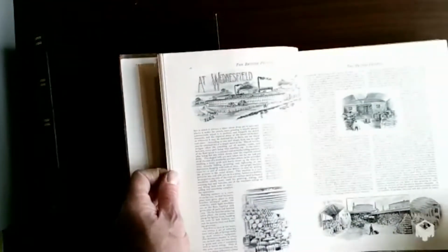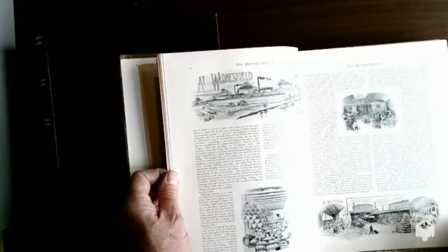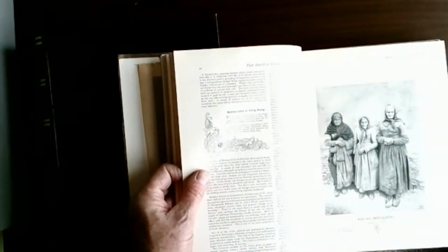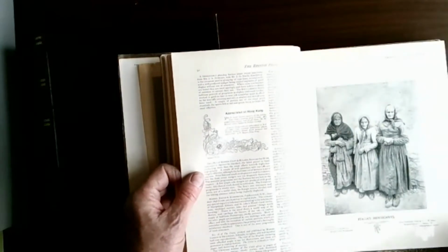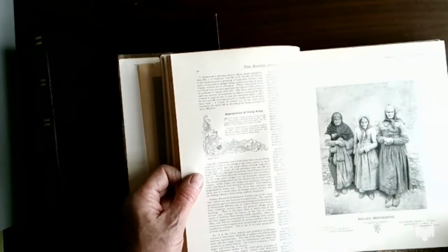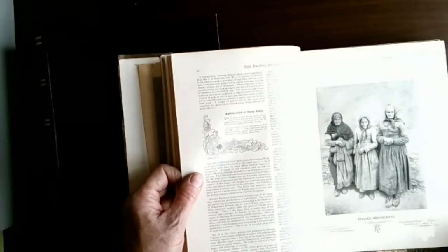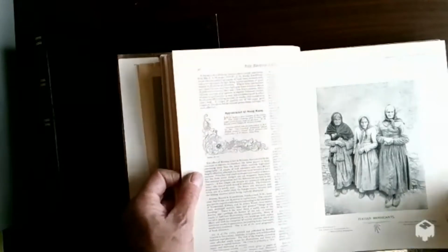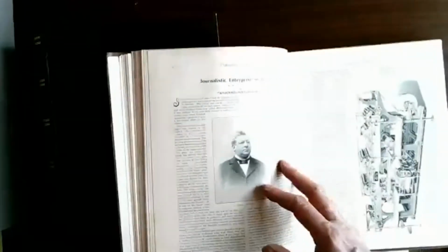Again, a lot of information, letters to the editor, what's happening in Wednesfield, wherever that would happen to be. But anyway, they also had examples of engravings and how good the halftone by Arthur Cox illustrating in Hennet's Hill, Birmingham, could do images like this of these Italian mendicants. So, in case you were wondering about that.